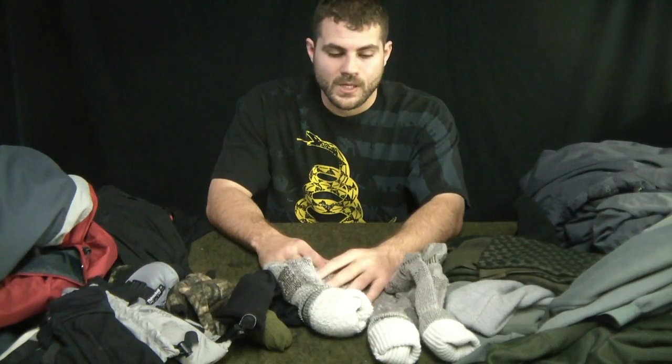Lastly, I just want to go over a couple points to keep in mind whenever you're getting your gear loadout ready for your clothing. The first thing that I want to stress is that you should stay away from cotton. Waterlogged clothes is never a good thing, and cotton can take a really long time to dry. It's just not a good material for wearing outdoors.